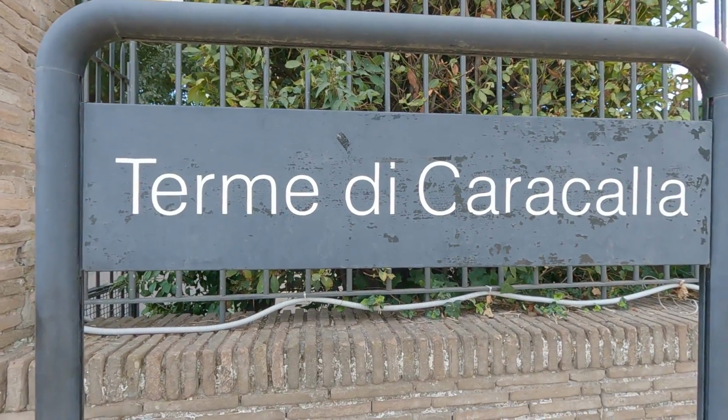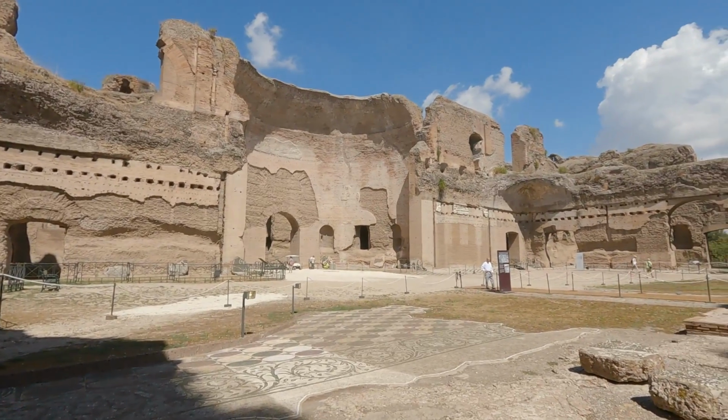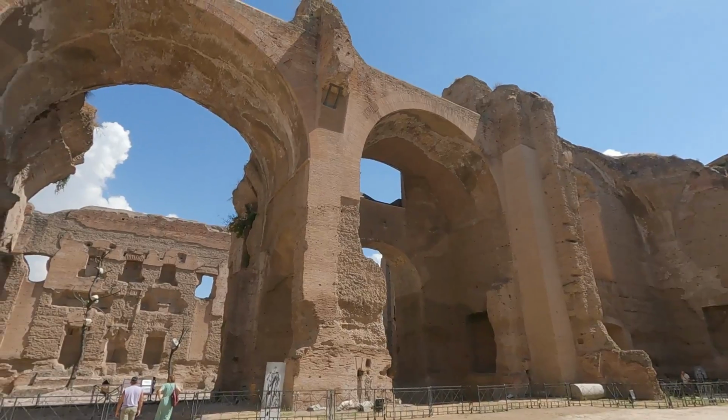Today, Jeremy and I have come to the Baths of Caracalla, which is a 5 or 10 minute walk from the Circus Maximus metro station. The baths were one of the largest and best preserved complexes of antiquity. During their heyday, the baths of Caracalla were actually quite special. They were adorned in marble, so it would have been quite spectacular.